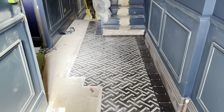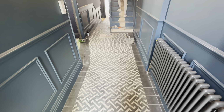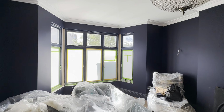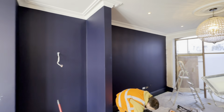Another reason that this property will sell fast is based on the interior design and the layout. As we walk inside, we've got a long hallway with this Victorian tiling. We've got some beading on the walls as we go up the stairs. On the left hand side here, what we've got is an angled door, and as we go into this room, we've got a double reception room which has been painted in a dark blue. And what you'll note is that this house has got a dark blue theme going all the way up.